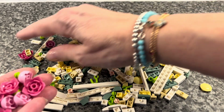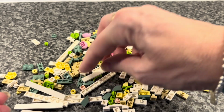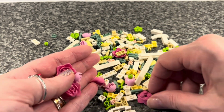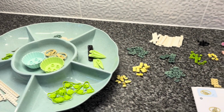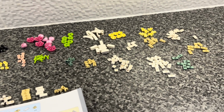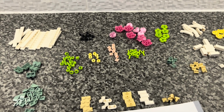So what I'll do, I'll just sort these out, and then tiny, better be careful here. I'll sort all these out, and then we'll be ready to start assembling. So this is now bags 1 and 2. And it's like sorting a jigsaw puzzle out, but these pieces are so tiny.